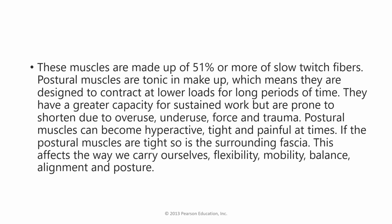It's not that quick explosive muscle in order to sprint, right? So they have a greater capacity for sustained work, but are prone to shorten due to overuse, underuse, force, and trauma. Postural muscles can become hyperactive, tight, and painful at times. Just check out your upper traps most of the time. Those are going to be a good example of that.